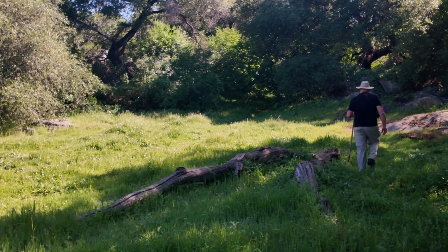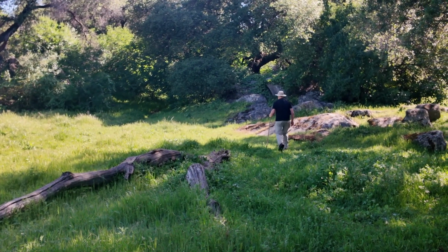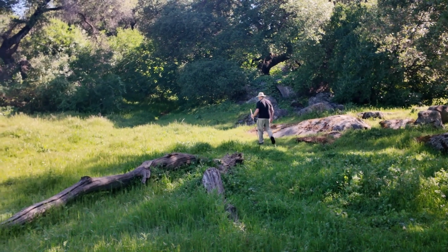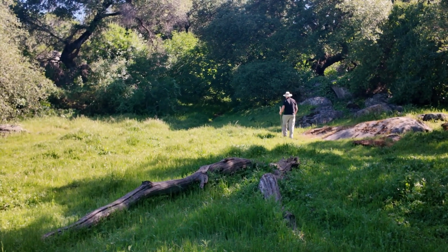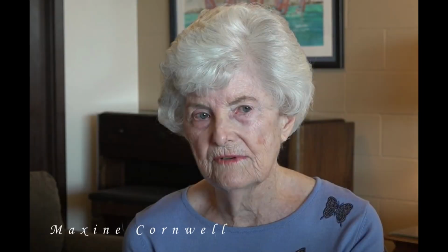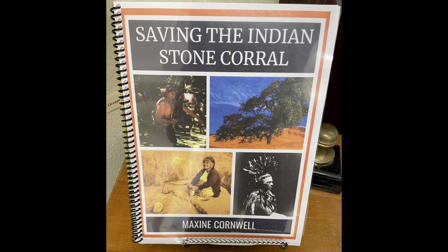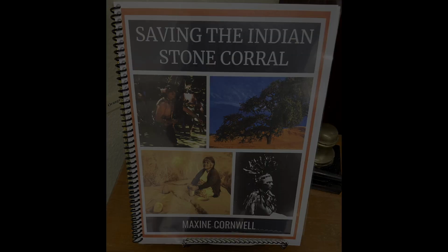The unique beauty of this area is just marvelous, and I'm so glad that the person who got this saved was a woman by the name of Maxine Cornwell. She actually lived right over here behind us in one of the properties adjacent to this area. We have her book in our museum gift shop, and it's How I Saved the Stone Corral. You'll have to come take a look and read this book. It's an amazing story of how one person can make a huge difference.